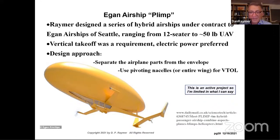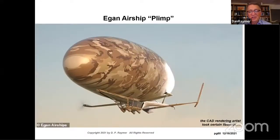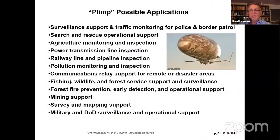And there's quite a few applications for this thing. Here's another illustration. James's artists are good artists, and they took a little bit of artistic license. I didn't do that long, skinny window in the front. That would be too heavy, but it looks really cool. But mostly it's the design that I came up with for James. Possible applications, various surveillance types.